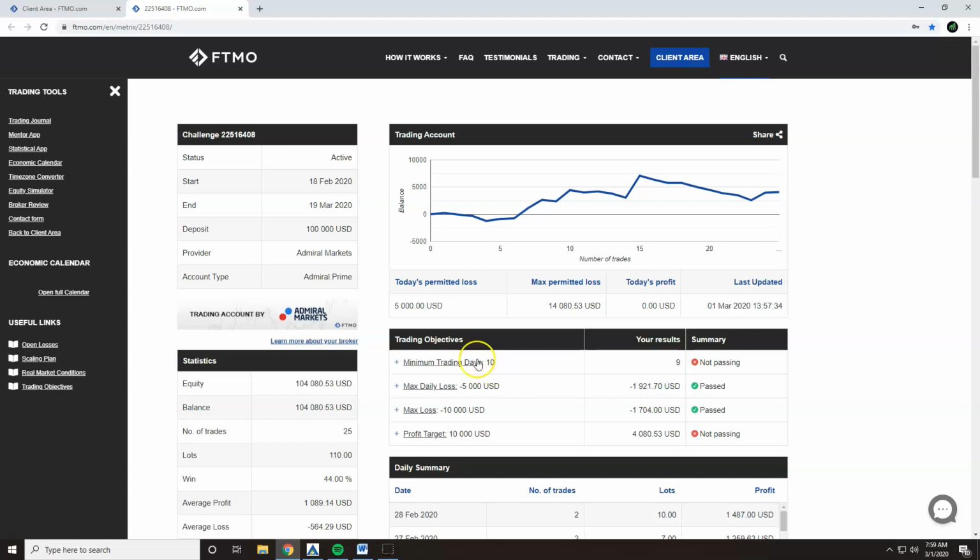On the first trading day this upcoming week, I will have 10 trading days, so that will be another objective completed, which will leave me with my last objective, the 10% target that I will now aim for. I have about 2 weeks of good trading days left, so I should be able to do it. I'm not too worried about it. Just got to stay focused, stay disciplined, and have risk management. Okay?